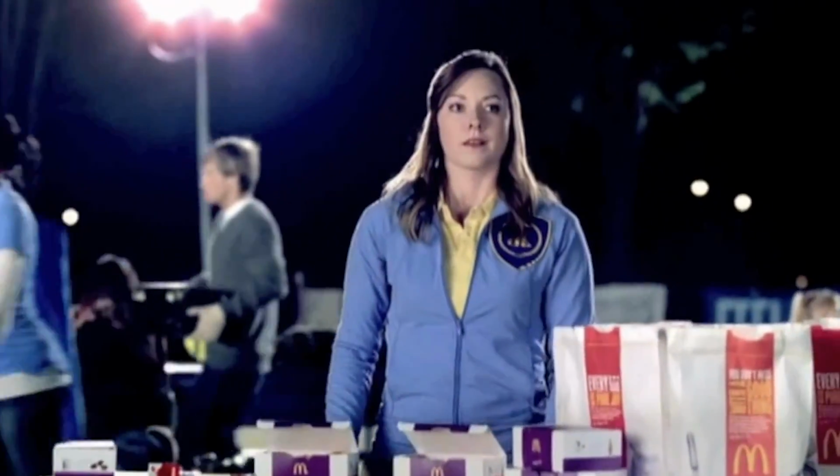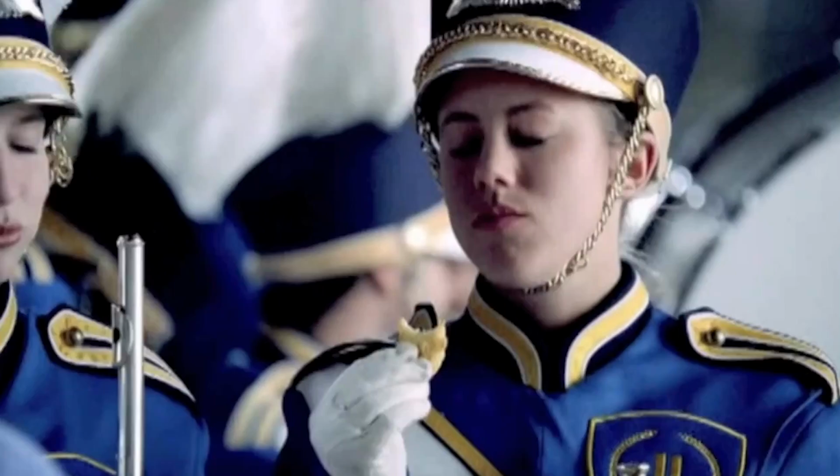Our advice? Skip the McNuggets, or at least ask that your order is made fresh. It'll be worth the wait, and patience is always a virtue.